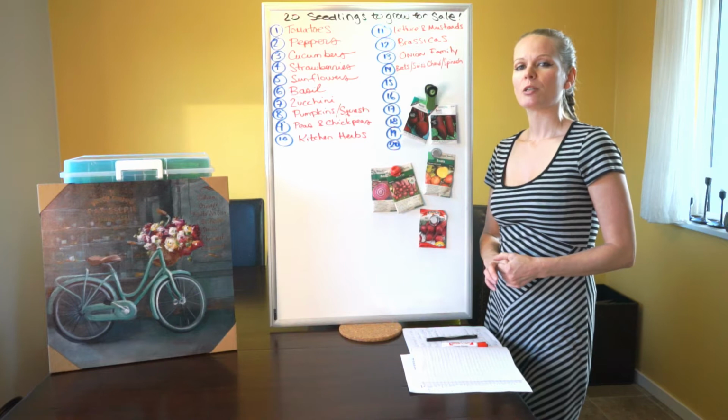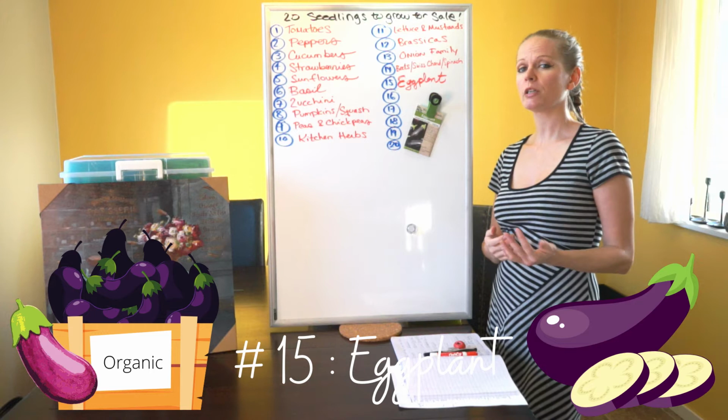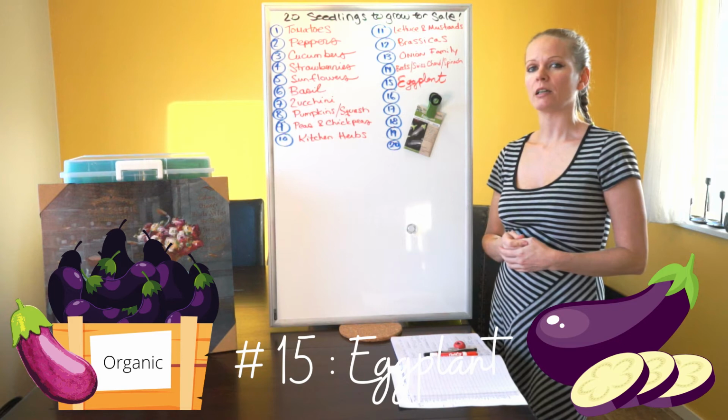So number 15 is eggplant. It's actually a really fun plant to grow to full maturity. But for seedlings, just grow it the same time when you're sprouting your tomatoes. Seed it then if you can, and as many varieties as you want, really.